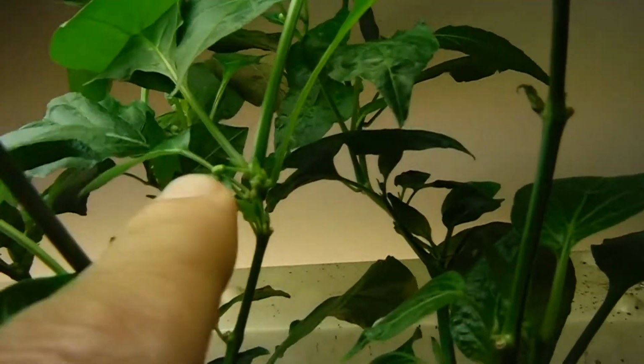Oh, look at that. I didn't even notice that little guy right there. That's a bud right there. Here's a bud right here. I mean, they are everywhere on this little guy. One right there. Wow, look at that. Jeez, oh man. I swear, half of these just popped out overnight.